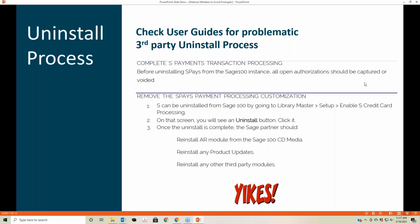So this is from a company that you probably know pretty well. In a lot of the third-party solutions, outside of one which is native to Sage and Sage 100, it requires the uninstall process like this.